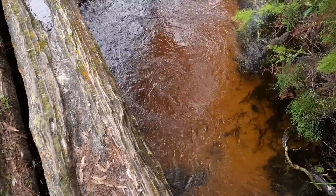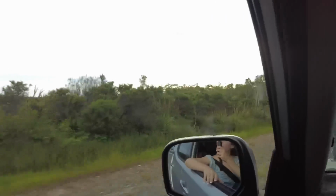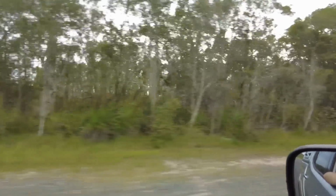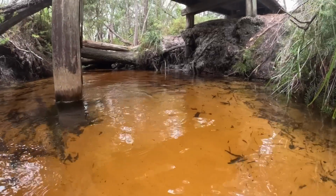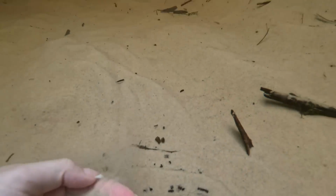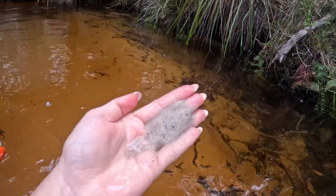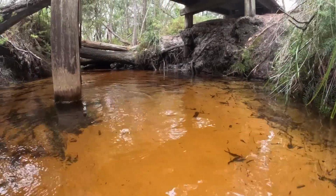Before the water gets to the creek, it actually passes through a lot of swamplands, and all of that decaying organic matter releases tannins into the water, which gives it this tea-coloured tinge. But the sand is actually a beautiful white colour, so during periods of heavy rainfall where there's been enough new fresh water to dilute the tannins, you can end up with really nice blue clear water.